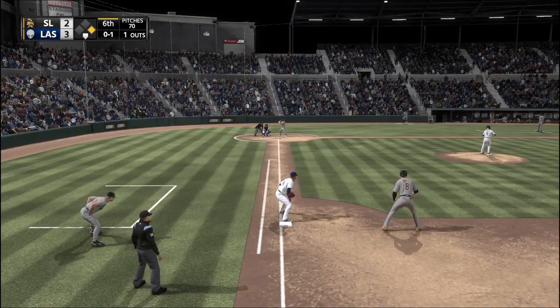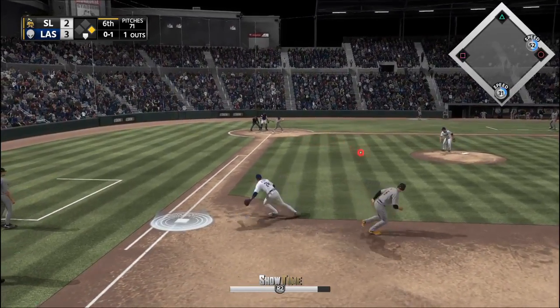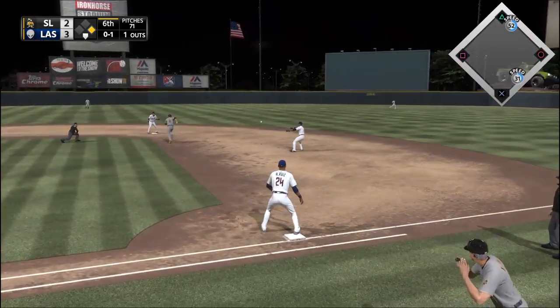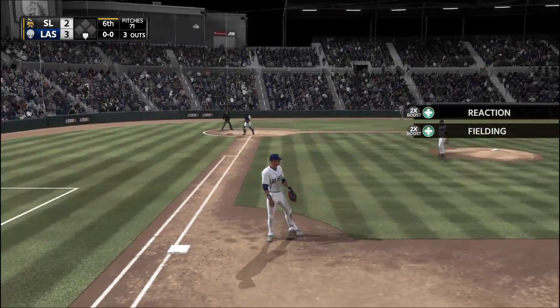Carlos Perez, ready with the 0-1 pitch. All to second, this could be 2. Fielded cleanly, 1 there. On to first as they get the double play to get him.